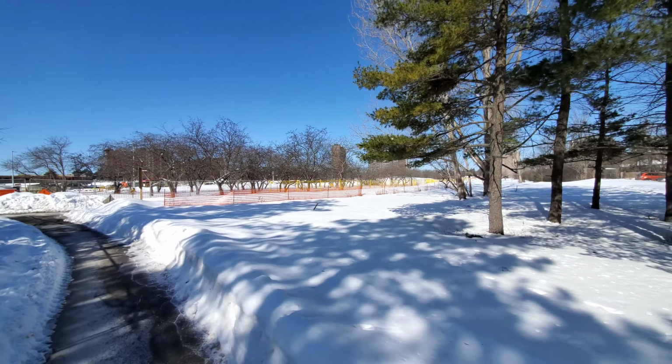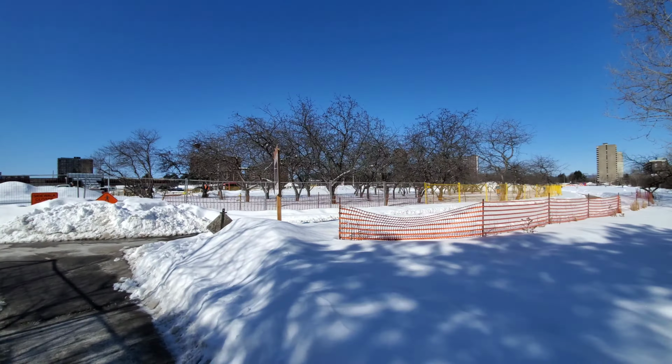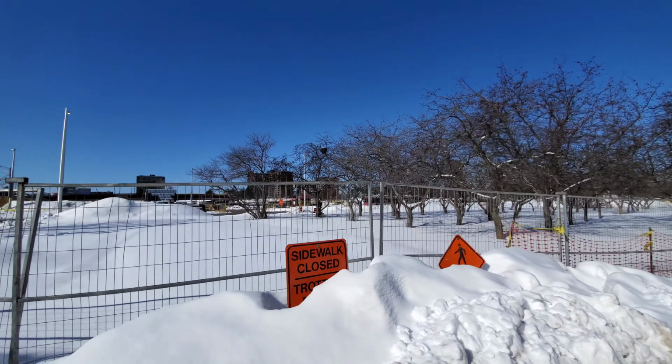They didn't cut down all the trees. They still have a few. I'll come here in the spring and show you that they still have flowering trees. I mean, they did cut down a lot of them, but not all of them. Not all of them.